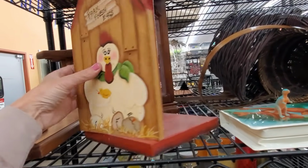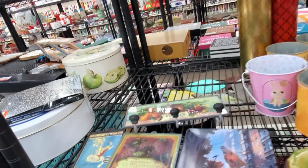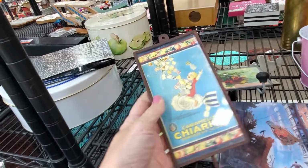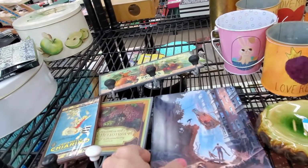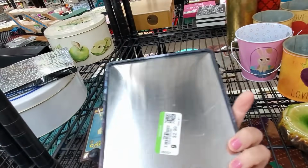Another really cute piece. But again, it wasn't in the greatest of shape, and I don't think it was that old. I really liked these too. These had a really great look to them. Again, not old, but they had the vintage advertising under the acrylic. That one was broken. The price point was just a little bit too much for me to be comfortable picking up for resale.